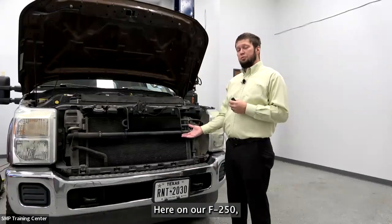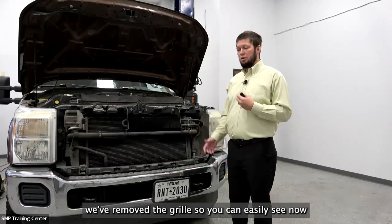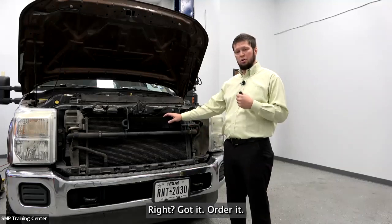Here on our F250, we've removed the grill so you can easily see. Now, immediately you're thinking, hey, I've got to replace the transmission cooler. Bam, there it is right up front, right? Got it, order it, let's go.